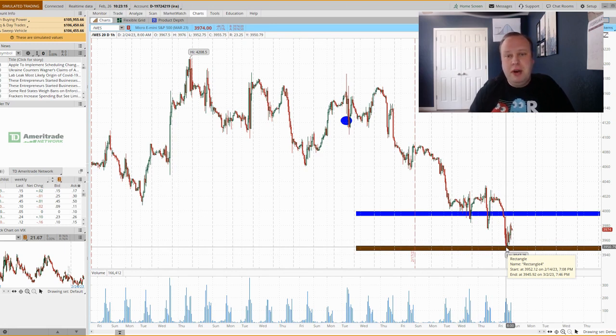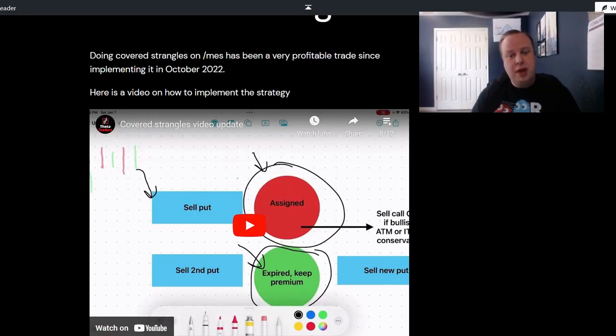We're going to go over the blog post to go over some of the technical details and what I'm going to be looking for with this covered strangle. Exactly how to set up and implement it and what happens during the covered strangle.